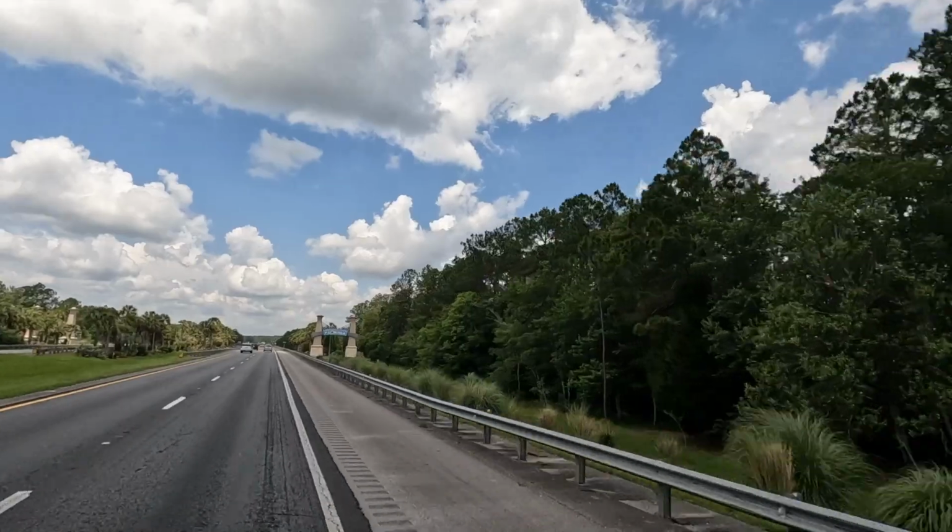Well, it's been 5.5 months that we've been in Florida, a month and a half here at our home base in Southwest Florida, in Bonita Springs. But you know what time it is? It's time to hit the road.